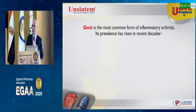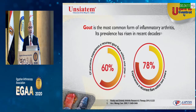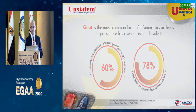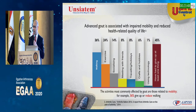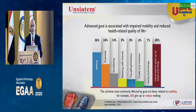Gout, as we know, is the most common form of inflammatory arthritis. The prevalence has risen in recent decades. Studies show that 60% of patients will experience a recurrent gout flare within 1 year of the initial manifestation, and 78% will experience a flare within 2 years of the first onset. Advanced gout is associated with reduced mobility and quality of life. It affects multiple facets of a person's life, with walking being the most pronounced area of impact for patients that have repeat gout flares.